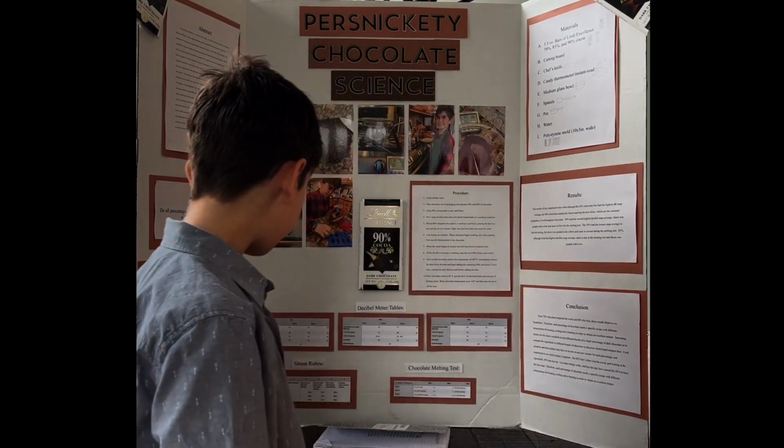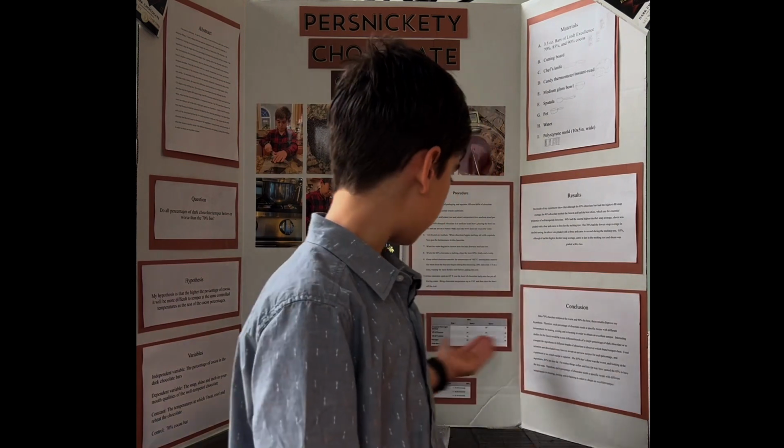Then I looked back at the recording and slowly scrolled through the video to chart the highest number which occurred during the snap. For the sheen of the chocolate, I made a rubric to record the level of shine for each percentage of all 3 tests. Lastly, I created a small chart to record the data for the chocolate melting test. Using a cookie sheet, I placed a single square of each chocolate percentage onto the sheet. Then I set the oven to 125 degrees, placed the chocolate inside the oven, and timed how long the chocolate took to melt into a puddle.